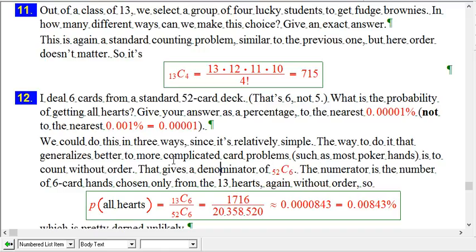Well, it's the same thing, it's just that you can only use the hearts. So it's as if you purposely took the hearts out of the deck and figured out how many ways to deal yourself 6 hearts. That's a pretty straightforward way to do it for this kind of problem. Those both come out of the calculator pretty easily, and you get a pretty small probability.